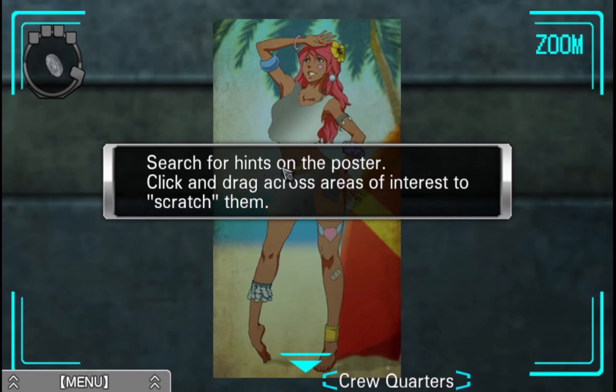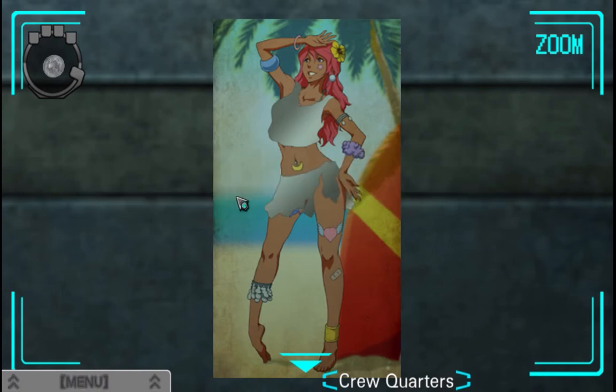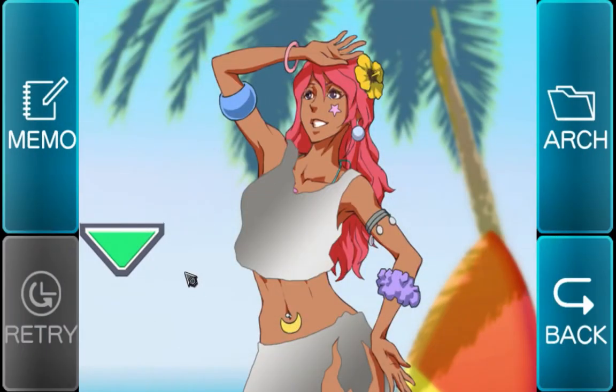Search for hints across the board. Click and drag across the areas of it just to scratch them. Click the green triangle on the left to move your view up and down. Let's get started.